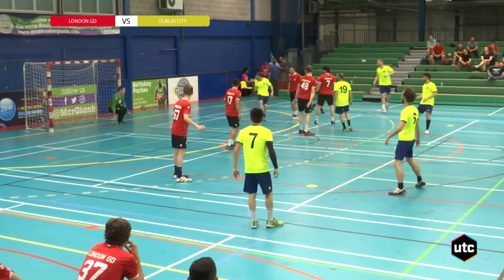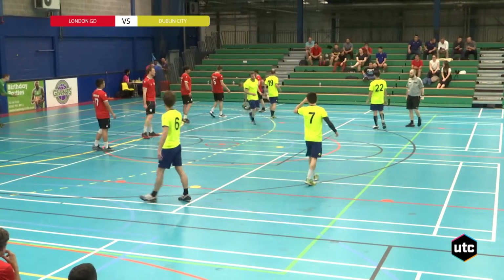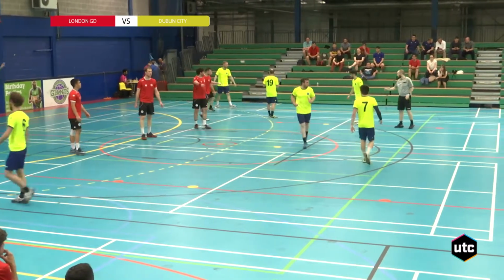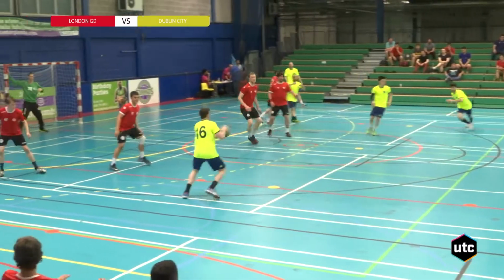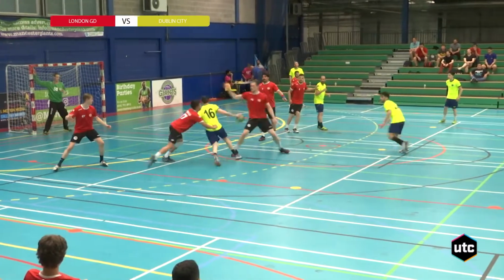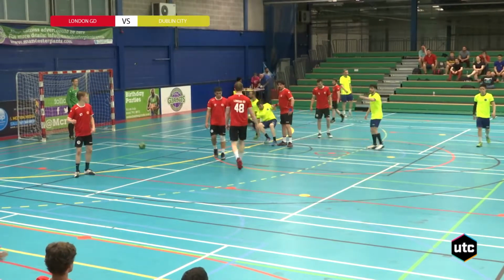Paredes tries to break free, shot behind the arm. Good defending by London GD in the opening stages of this second half. Zagier out to Paredes. Hand is up for passive play. Paredes tries to get free. He gets a shot off, but the foul was called.